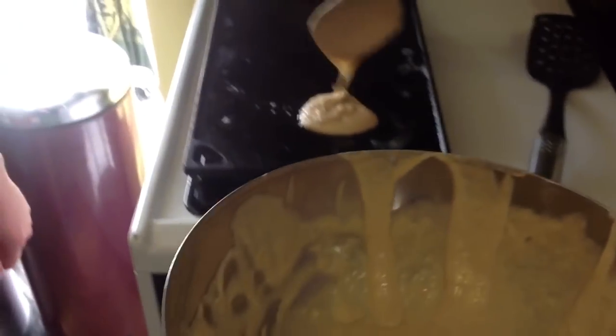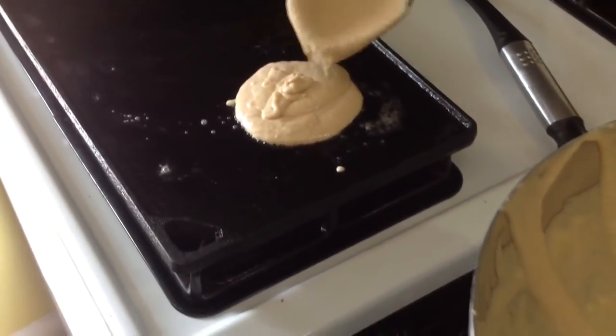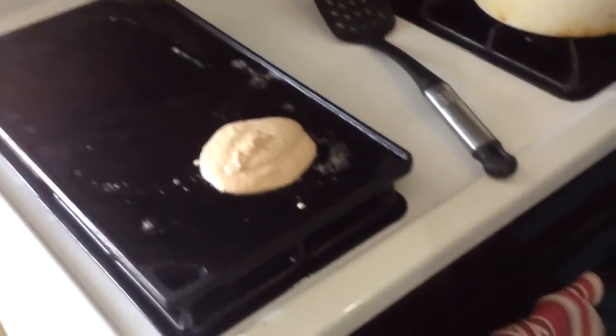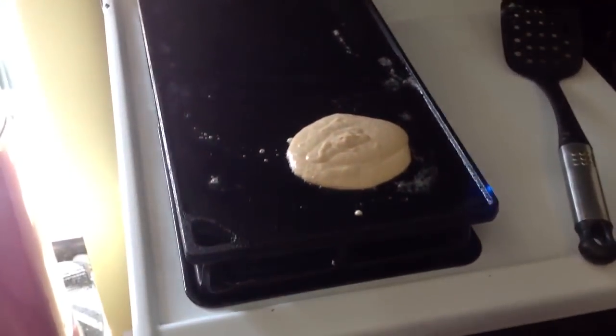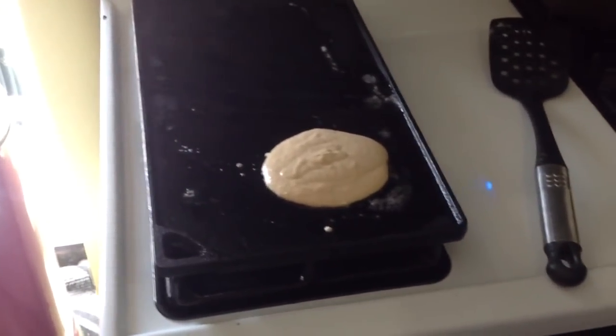Now we're just going to have to wait for it to cook. First one's always the worst. We didn't take enough time to have the cast iron pan heat up. I underestimated how long it takes for it to heat up. So we might just have to wait a little bit.